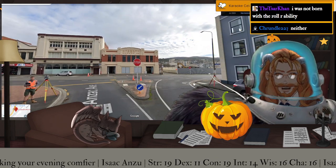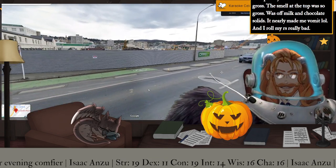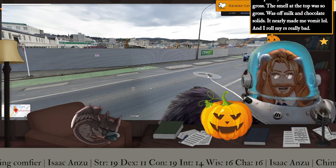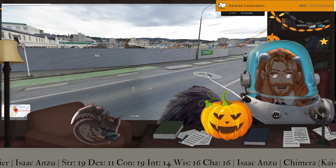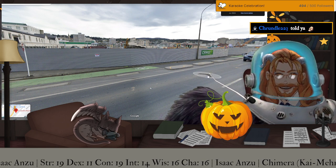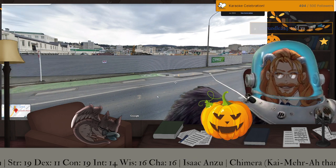You were not born with the R roll ability? Really? Really? It's important for a lot of dialects. Like Scottish, you gotta roll your R's. We went on a tour a couple years back and it was gross. The smell at the top was so gross. Off of milk and chocolate solids that made me vomit. I roll my R's really bad. I won't do it. Yeah.